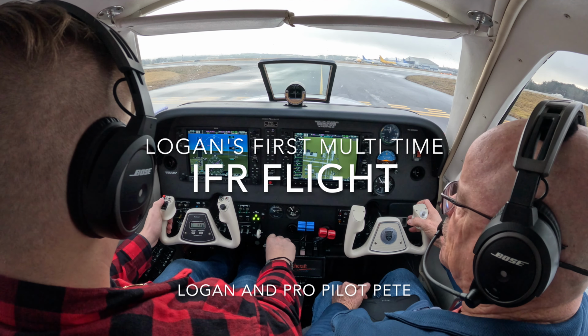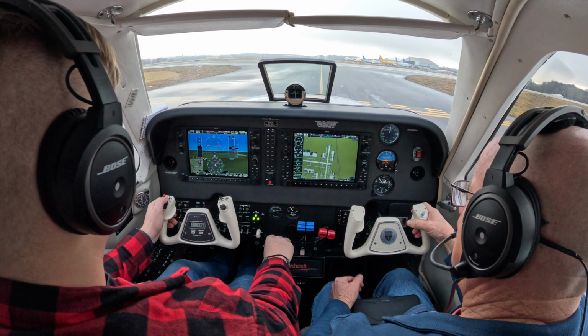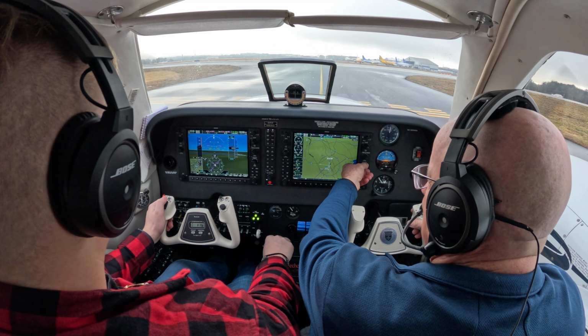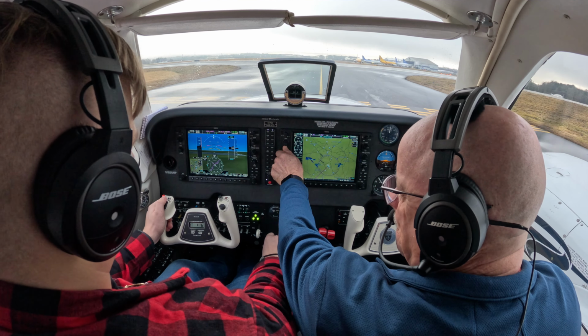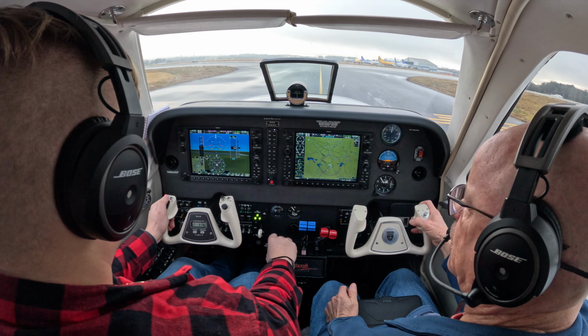Greensboro Tower, Bearing 683 Delta Delta is ready for departure 5 right. 683 Delta Delta, Greensboro Tower, turn left direct Martinsville. Runway 5 right, cleared for takeoff, winds calm. Left direct Martinsville, cleared for takeoff 5 right.